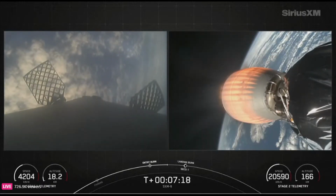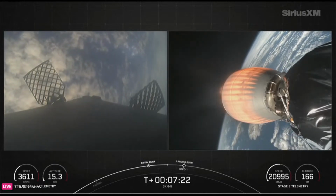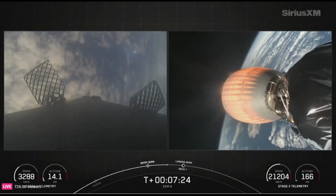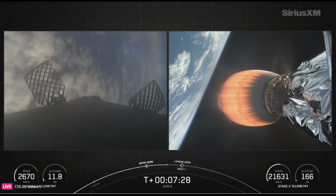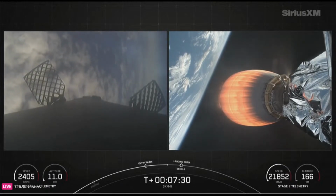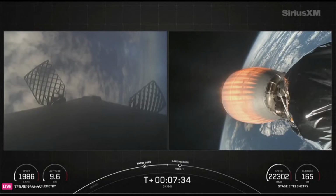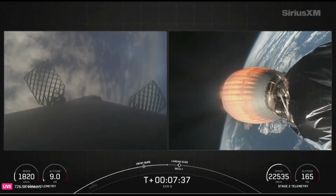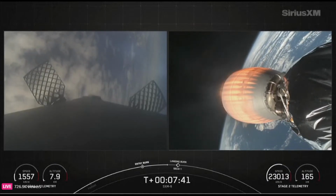The Merlins on this first stage are optimized for sea level, and they achieve about 190,000 pounds of thrust during ascent and descent. The MVAC engine on the right side of your screen is optimized to operate in the vacuum of space, and that engine produces just around 220,000 pounds of thrust in the vacuum. Stage 2 terminal guidance. So we just heard stage 2 has entered terminal guidance, which means we are approaching the end of our Stage 1 burn. Transonic.